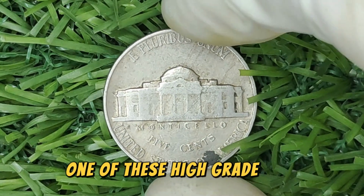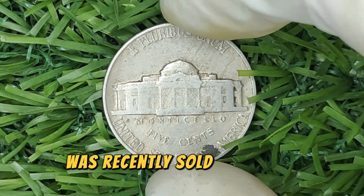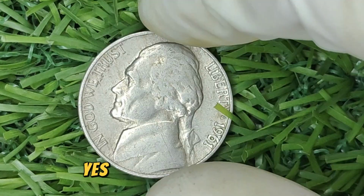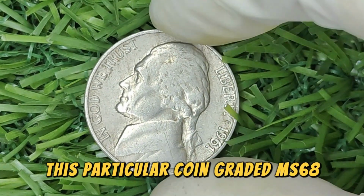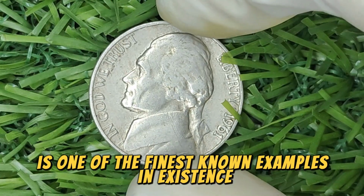One of these high-grade 1961 no-mint mark Jefferson nickels was recently sold for a jaw-dropping $1.9 million. Yes, you heard that right, $1.9 million. This particular coin, graded MS-68, is one of the finest known examples in existence.